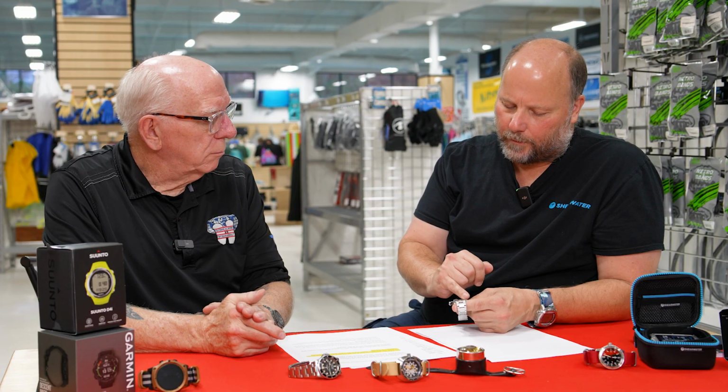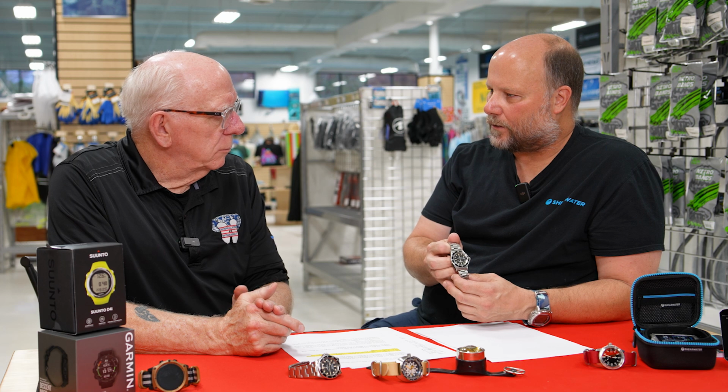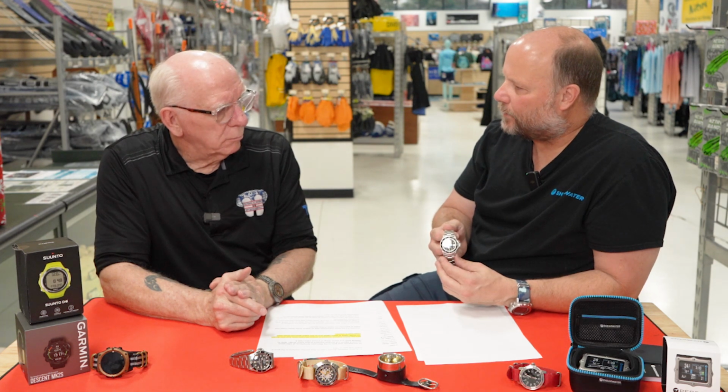It does have the tritium on the Superluminova, I think is what they put on these. I don't remember exactly. And over the years it's faded, but this has kind of been a hallmark for diving for many years now, but we talked about the reasons why. Not necessarily the best or the first, but possibly the most well-known dive watch out there on the market.